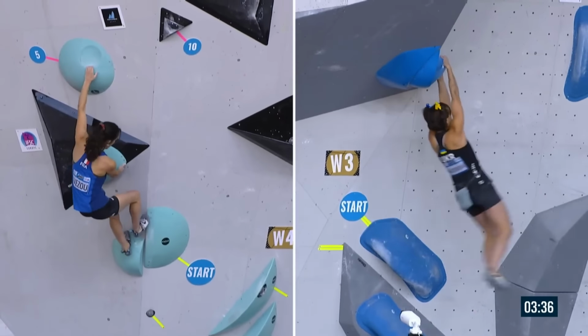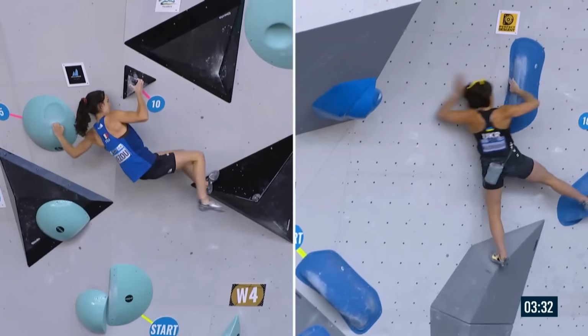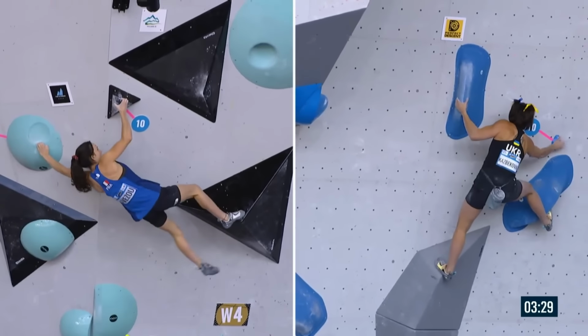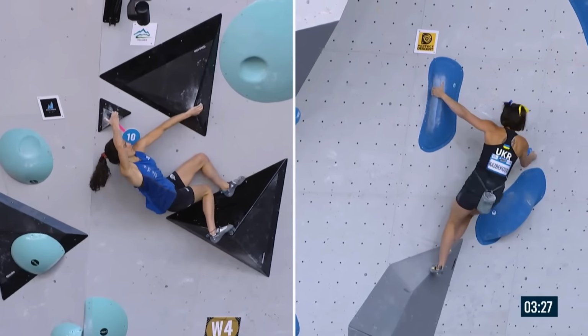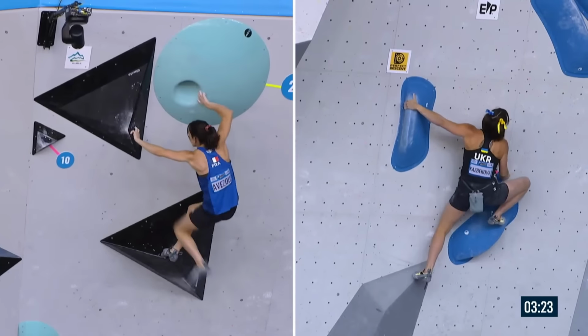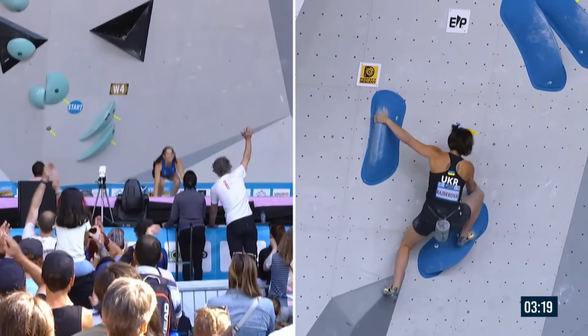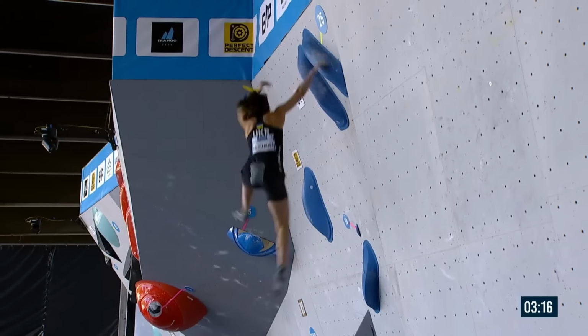Looks up towards the dish, has it with the left hand. Flicks out right, big lock off. Genia, meanwhile, comes into the 10 nicely. Sets herself up for the final jump. Zelia out right, holds the shoulder move, brings the left up, and what quick work from Zelia Avezou, making that look simple.